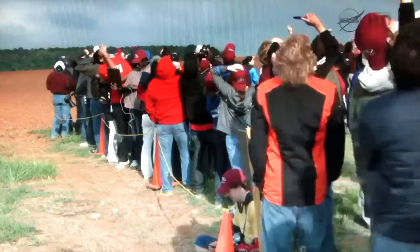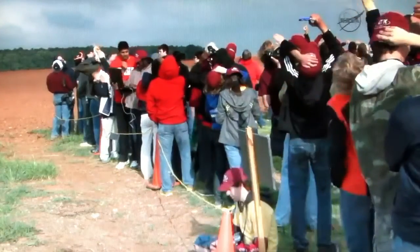We're still pointing up at the rocket. That's a good first start. It's just south of where I'm pointing at there. As you can see, it's got an orange chute that shows up really nice in that sky. See two segments there on the recovery harness.